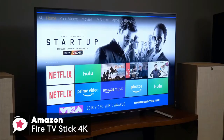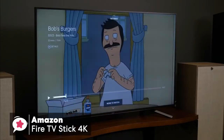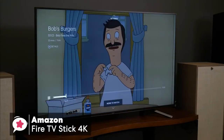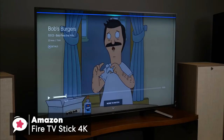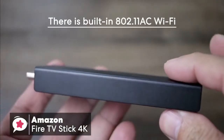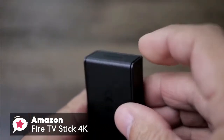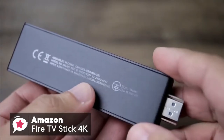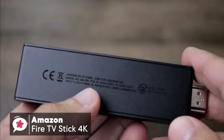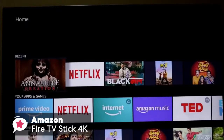Moving on, the processor in the Stick 4K is 80% faster than the non-4K Stick, and it's inadvisable to try and power it from one of your TV's USB ports. In addition, there's built-in 802.11 AC Wi-Fi. But unlike the early Fire TV Stick models, this one has a redesigned internal antenna, which is optimized for streaming 4K video. It isn't just 4K support at 60 frames per second that Amazon has added.